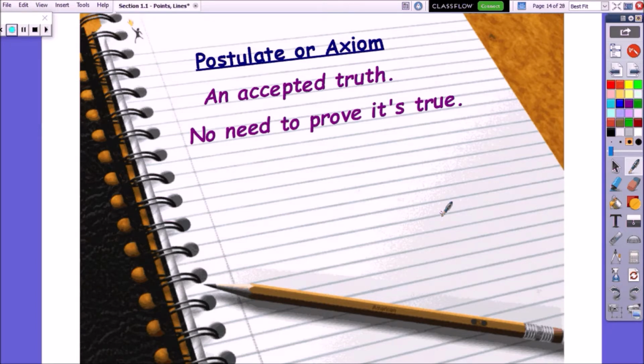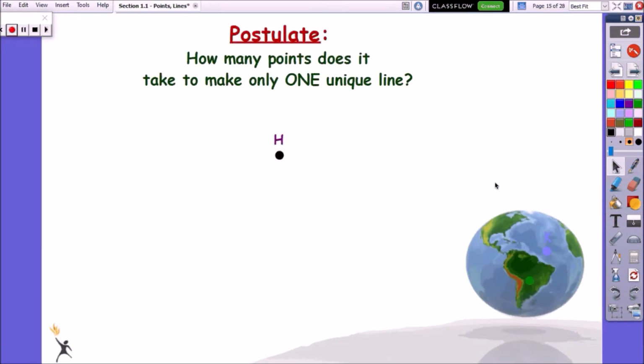You might remember the Pythagorean theorem, and that's something we'll get into later this chapter. So when you see postulates, think of them as truth nuggets, a truth that we don't really have to prove. The first postulate we're going to talk about is related to how many points it takes to make one unique line.